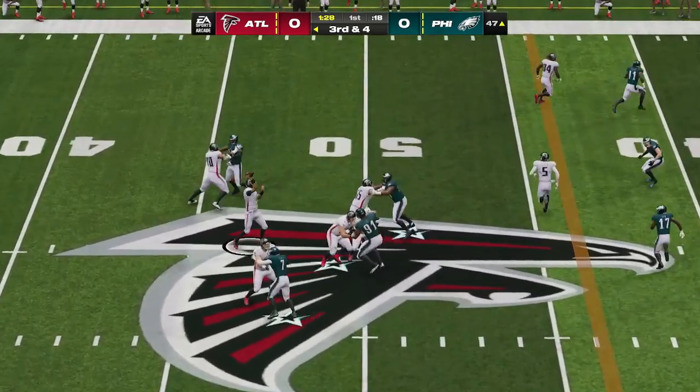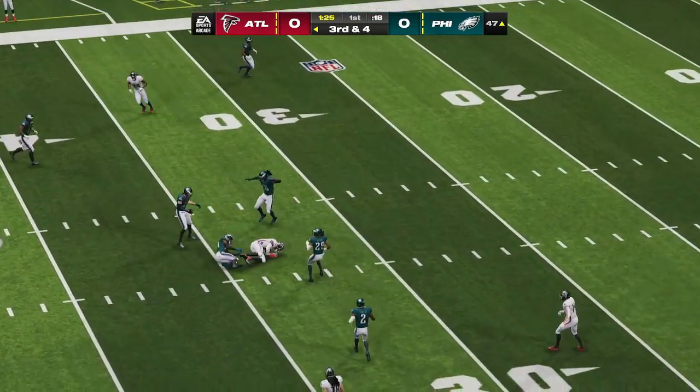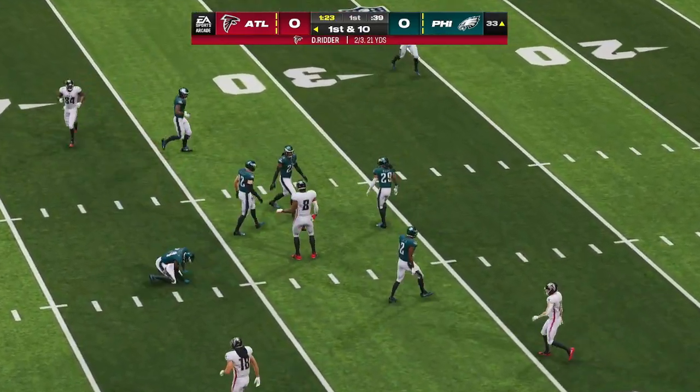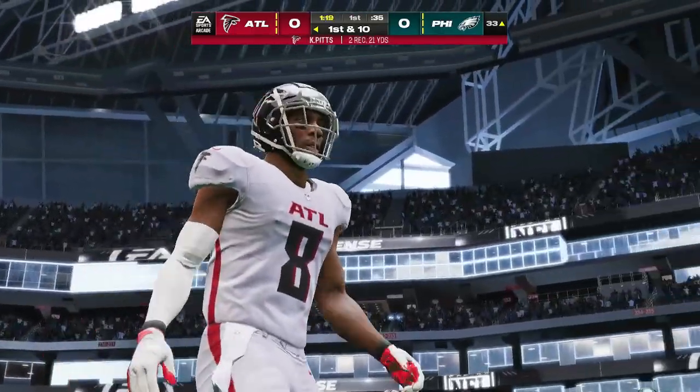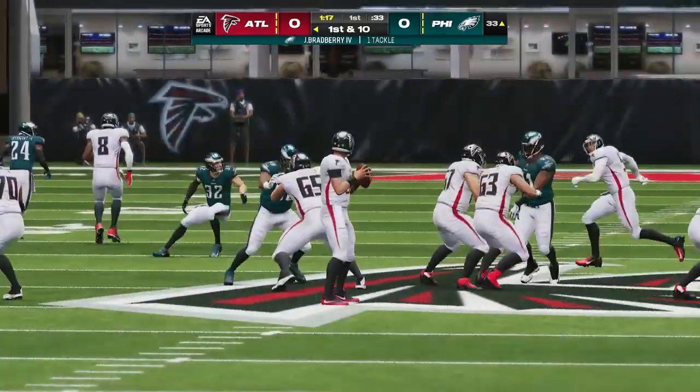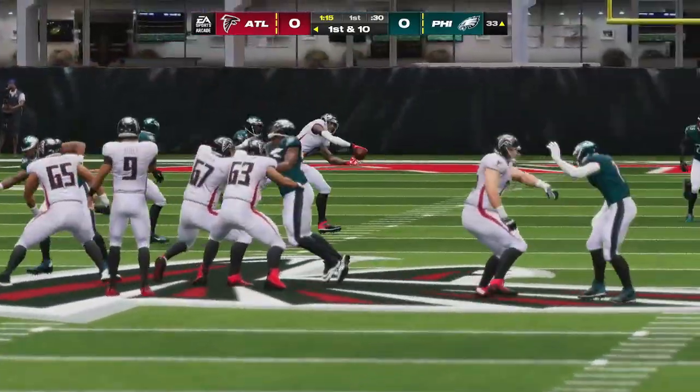Ritter now. Pass taken in by his big tight end. And he has another first down as they'll get the ball down to the Eagles' 33. A solid gain of 15 yards, and the sticks move.